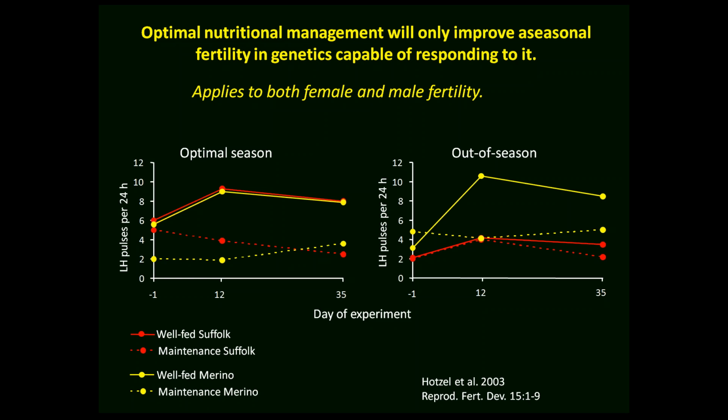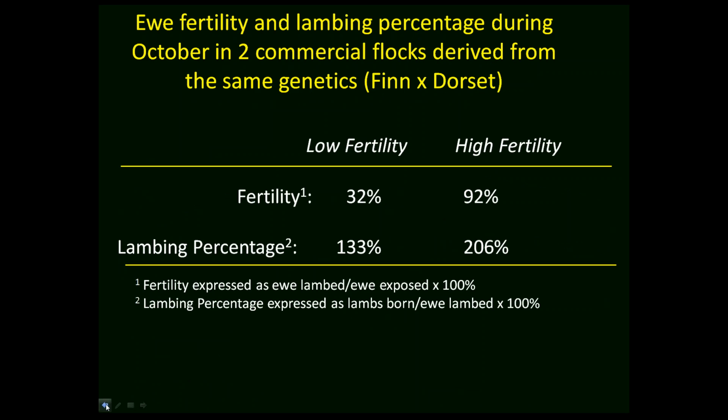Here's a study that was done in Australia that looked at this concept. This was done in rams, and it applies equally well to ewes. Here what they measured is this thing called LH pulsatility, which you can see here.